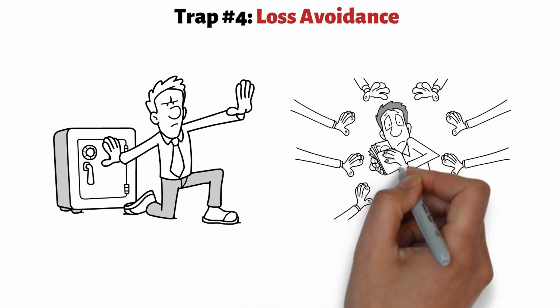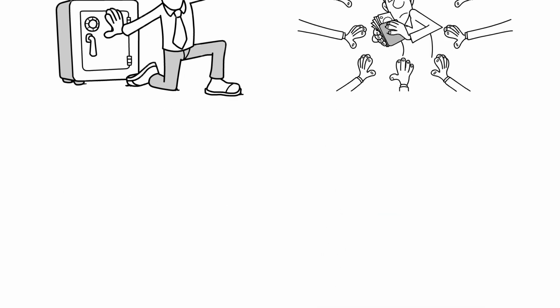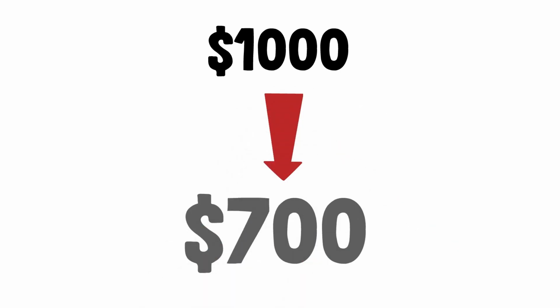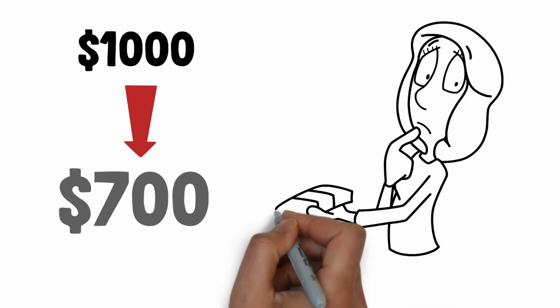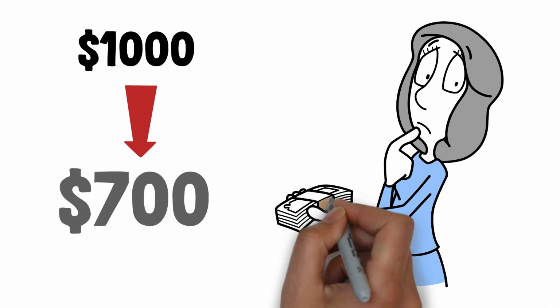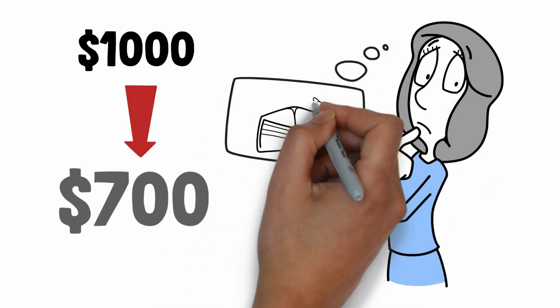Imagine the situation. You invested $1,000 in a stock, but its value has dropped to $700. Instead of selling and using the remaining money more effectively, you hang on to that stock, hoping it will return to its original price. Why? Because the fear of locking in a loss is psychologically stronger than the opportunity to use that $700 for a more promising investment. How to get out of this trap? Look at money objectively.